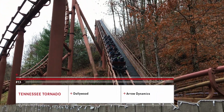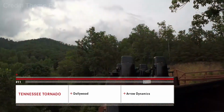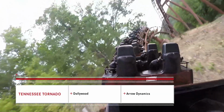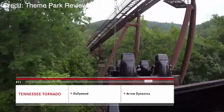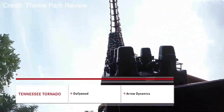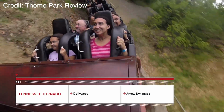Now, you may be scratching your head at this because not many people really talk about this drop. However, this is a way more intense drop than anyone I know was expecting. After whipping around a tight turn coming off the lift, you barrel down this steep drop through a tunnel in the mountain, getting sustained ejector airtime the entire way down with a really terrifying head chopper.